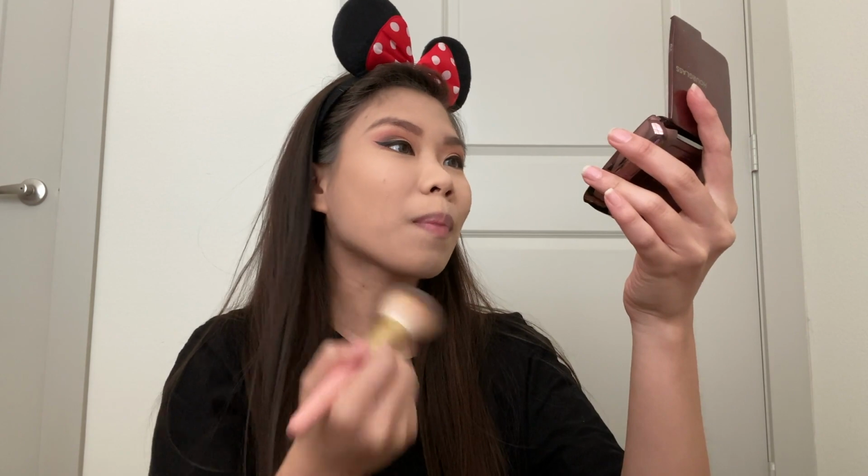Taking my favorite Hourglass finishing powder in Ethereal Light. I'm obsessed with this powder. Ever since I tried this powder, I can't seem to try anything else. This is the one for me. My blush, and I used the Tarte one.